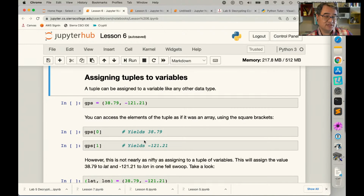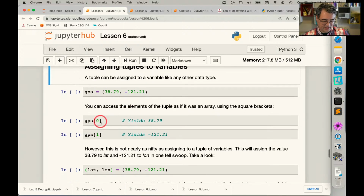Okay, so since a tuple is just another data type in Python, you can assign it to variables. So here I've assigned the variable GPS to these 2 coordinates. And you can access the individual coordinates of a tuple just like it was an array. So you use the square bracket notation, and you can access element 0, element 1, element 2, and so forth.